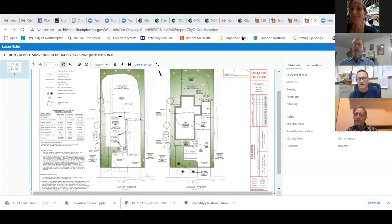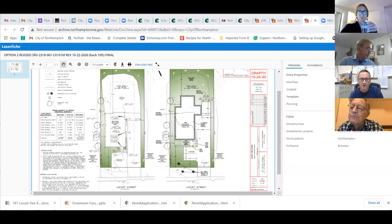We have two options for the site plan layout. One is if we use the existing footprint in the existing building and put two additions on, one in the rear and one on the right-hand side. And this one on the screen now is option two, where if it's not feasible to put two floors of residential on top of the current structure and reinforce it, we would demo and use almost the same footprint, but move everything back 10 feet.